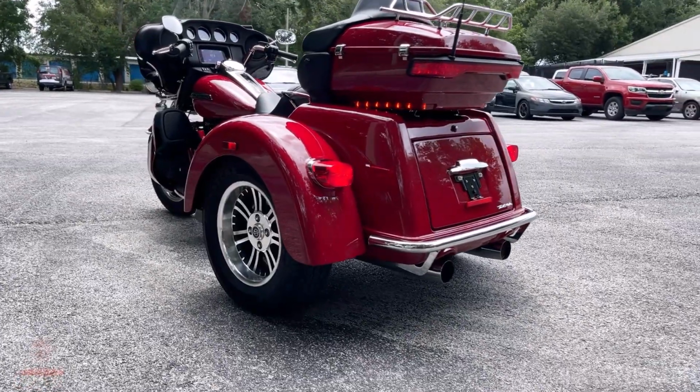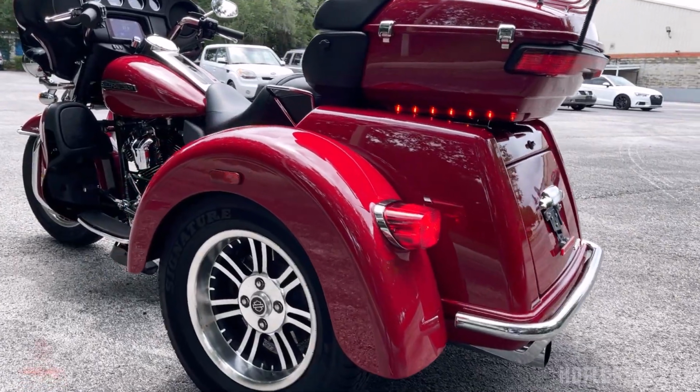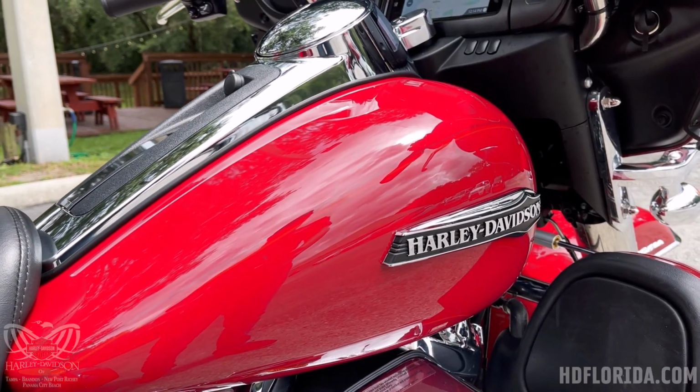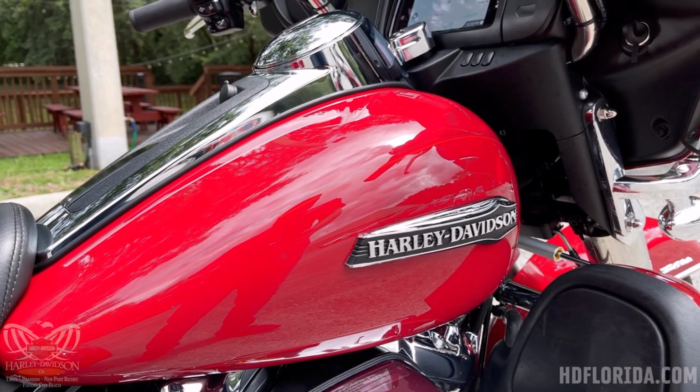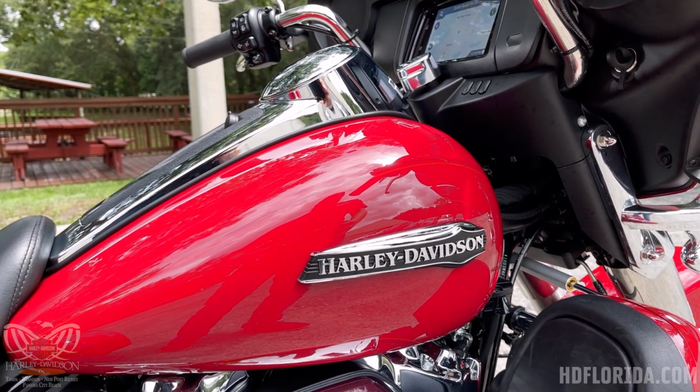I've seen stuffed animals zip tied to the back. I've seen more LED lights than in Times Square in New York. This trike has so many features, it would take me all day to go through them. You just gotta come on down here and ride.